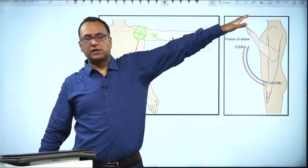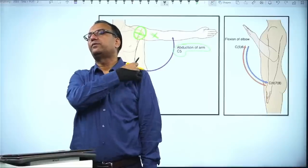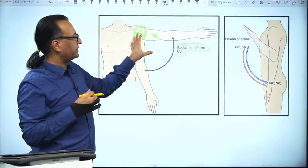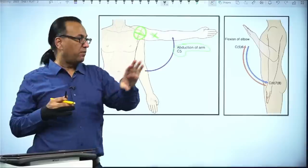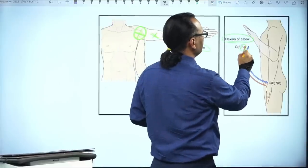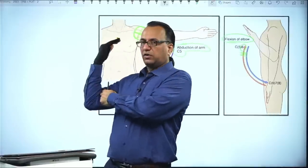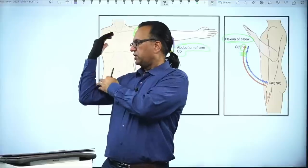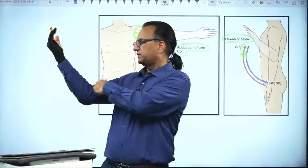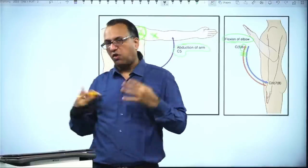So the deformity will be adduction. Adductors become more powerful, and if adductors or gravity become more powerful, the arm will remain in adduction. In Erb's palsy there is also a problem of C6. When you are doing elbow flexion, you need C6. Biceps brachii and brachialis help in elbow flexion. What is the root value of the biceps reflex? C5-6. So the biceps reflex is lost in Erb's palsy.